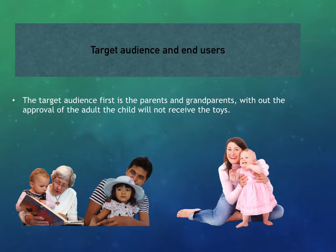The target audience will, of course, be the parents and the grandparents, but also the target audience are the children because they are the ones that are going to play with the toy. So our main focus is to get the children's attention in the store and also the parents' attention.